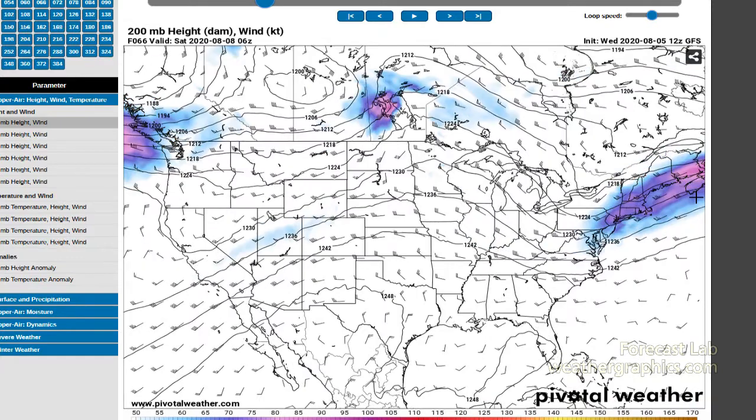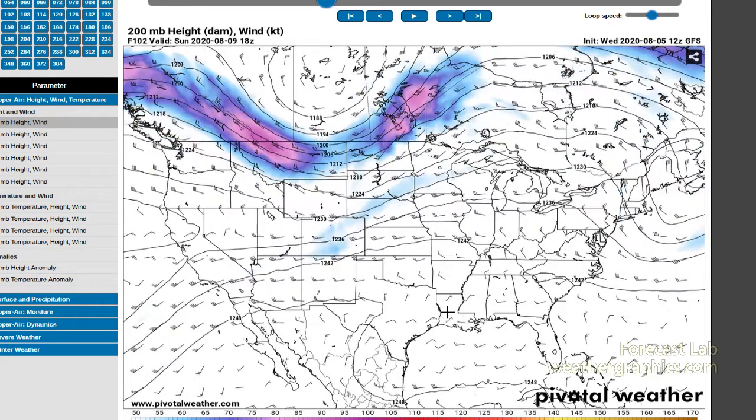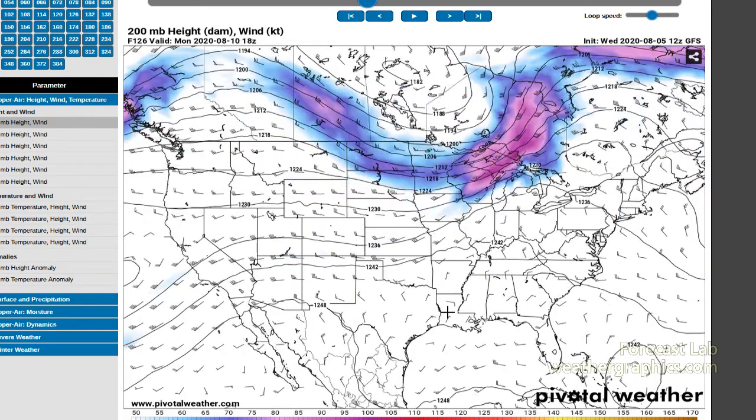Towards the weekend, the subtropical ridge builds in. Now it's starting to look a little bit more like August, but you can see the depressed heights over Louisiana, so we've got a tropical disturbance coming together in that region. And then advancing forward into next week, now it's starting to look more like August.